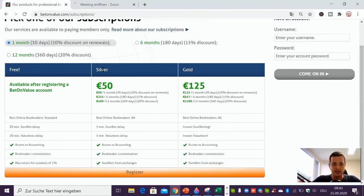And you see here at the silver subscription, you already have a delay in the sure bets and in the value bets. So the big players, who make a lot of money with sure betting and value betting, use the gold subscription, because when you have a delay of 3 minutes already, most of the sure bets are gone, because many other people using BetOnValue are already using the odds which are shown instantly. And it could happen that when you see it 3 minutes later, you will not see all possible sure bets because many of them are already gone.